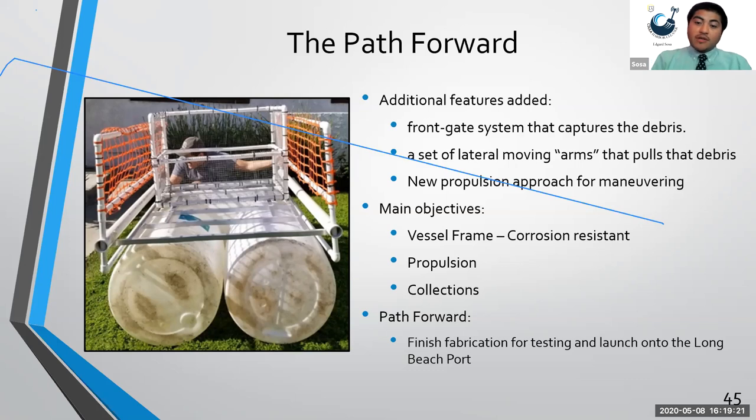Going on to the path forward, we ultimately see that hopefully there will be a finish of fabrication for testing and ultimately launch onto the Long Beach port.